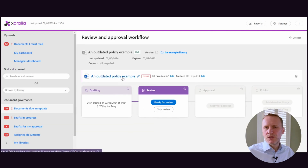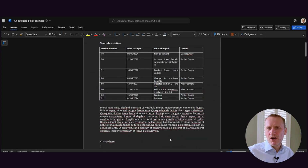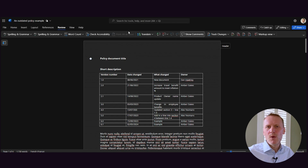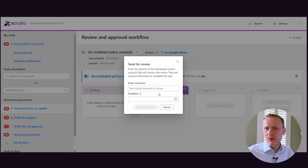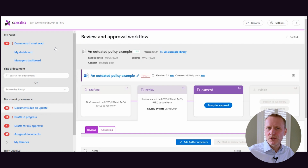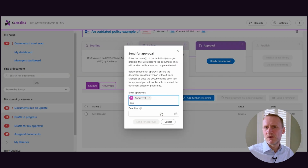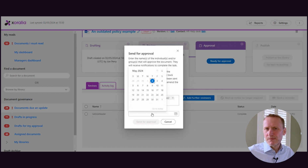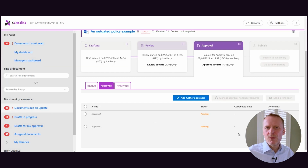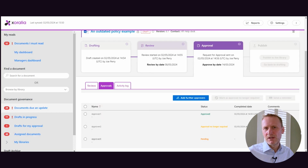Now, you'll still be able to use Power Automate for your workflows if that's what you want to do, but we believe that the Xoralia built-in workflows are going to be way easier to use and much more flexible too. So for example, let's say you've got a policy that's up for review and one of your reviewers has gone away on annual leave. Well, you'll be able to swap that person out really easily with the Xoralia workflows. Similarly, let's say you've got a scenario where you need to add an extra approval gate for a policy before it goes live. You can do that with Xoralia too.